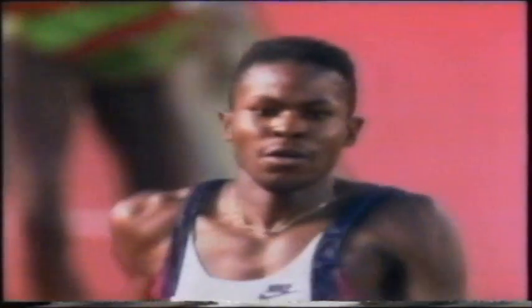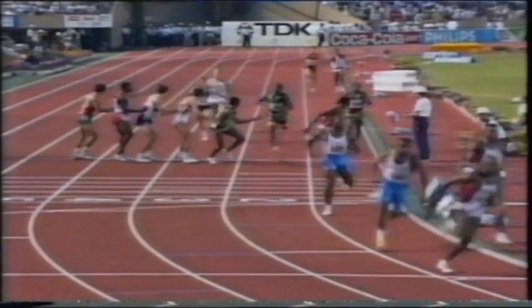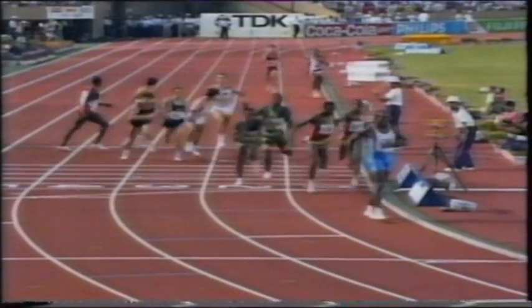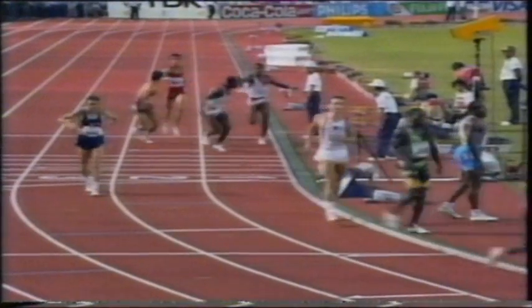Well, the gamble appeared not to have paid off because the Americans had that slight lead. It's Danny Everett coming in. John Regis doing all he could. Everett ran 44.2, Regis 44.3. And so Akabusi 2 to 3 meters down on the world champion, Antonio Pettigrew, who's also the American champion.